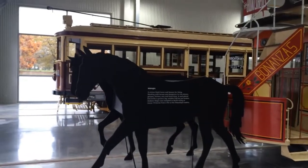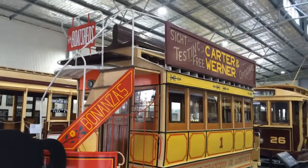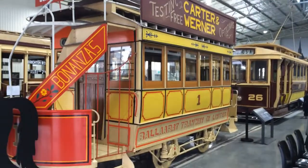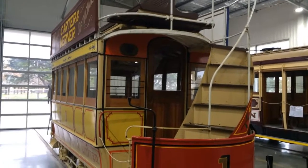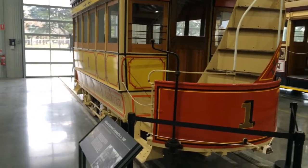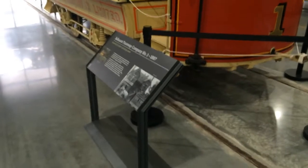Here's our horses, Midnight, a vicious black horse well known for biting. Back in the day they had these horse-drawn trams, really spectacular. And you had a top decking as well as an inside decking. All these trams have been restored over many years. These date back to 1887.